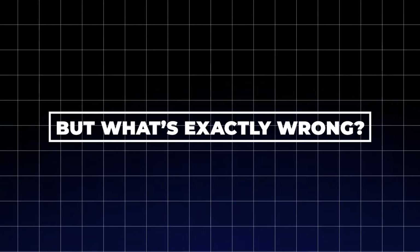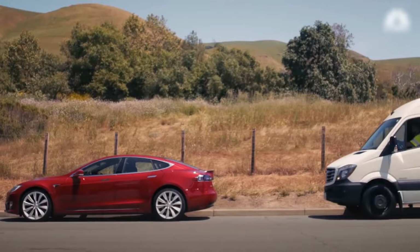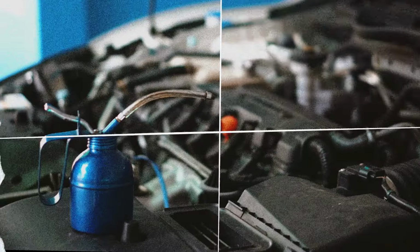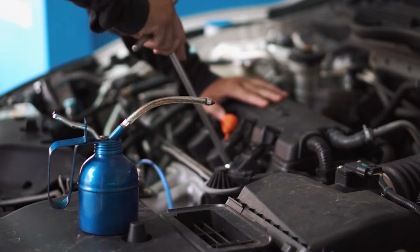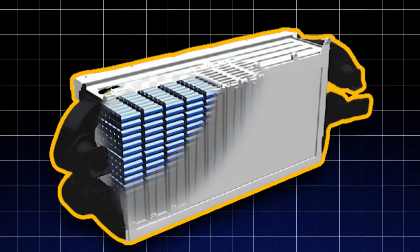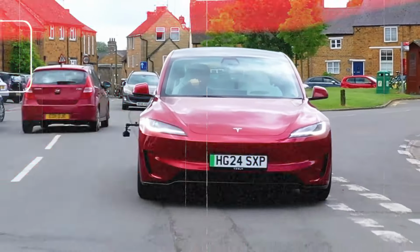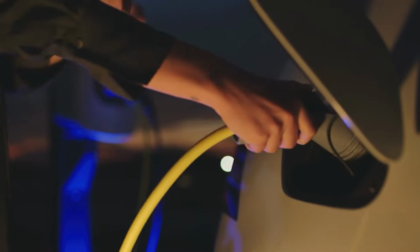But what's exactly wrong? First up, let's talk about the big elephant in the room: those high maintenance costs and repair concerns. I mean, come on. You'd have to be a certified genius mechanic to even know where to start with these things, am I right? And don't even get me started on the price tag for a new battery. That's enough to make your wallet scream. The folks in charge need to put on their thinking caps and figure out a way to make EV maintenance a whole lot more user-friendly and affordable.